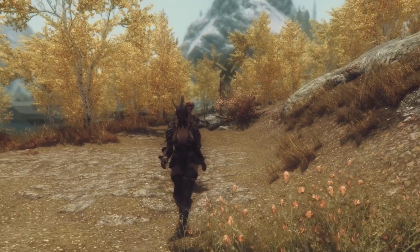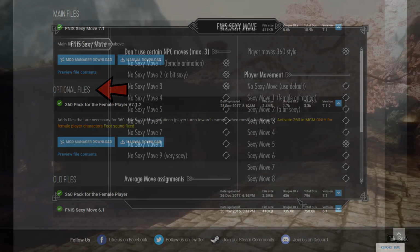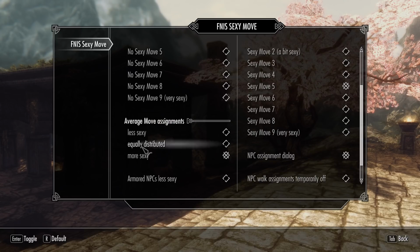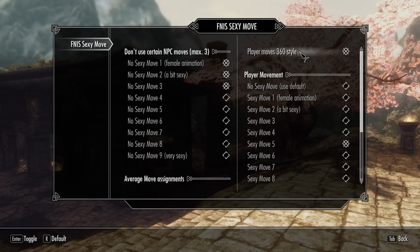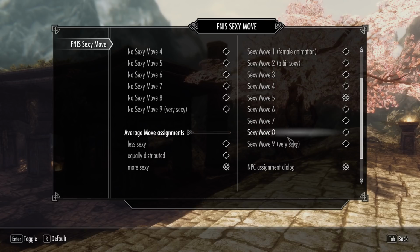The 360 degree move is an optional download, so if you want that feature, you need to get that as well. The MCM interface is extremely easy to use, and with it you can select how you want the NPCs to move in general and your character specifically. There are also options to turn the 360 movement on or off, set the average walk assignments, temporarily turn off the assignments, and to turn on the option for the NPC assignment dialogue.